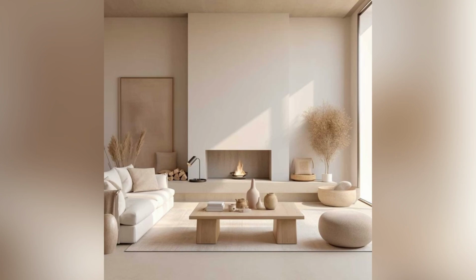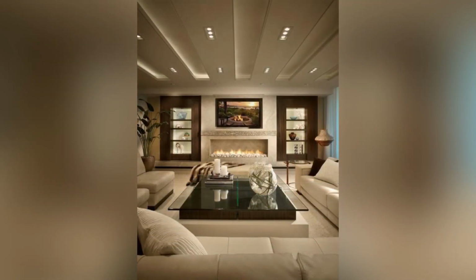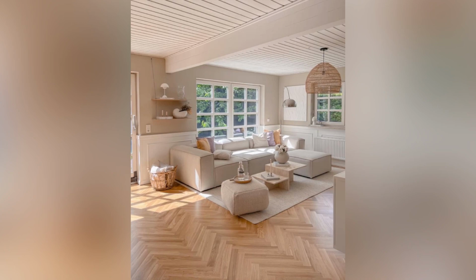Finally, adding personal touches such as curated artwork, family heirlooms, or unique decorative objects can elevate the design and make the room feel inviting and personalized.